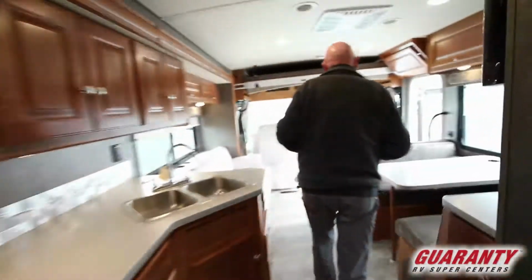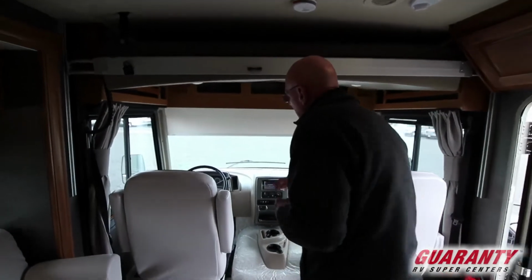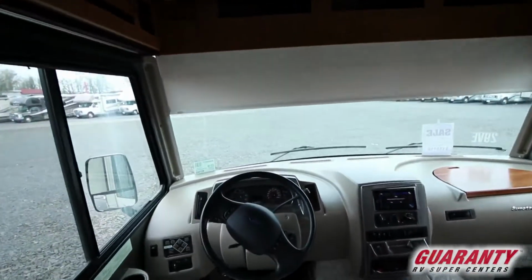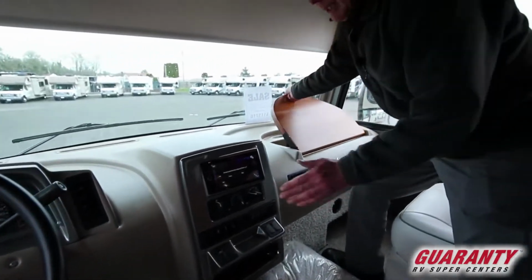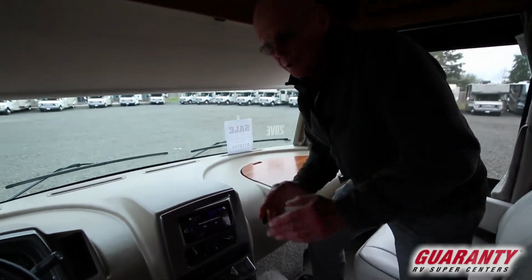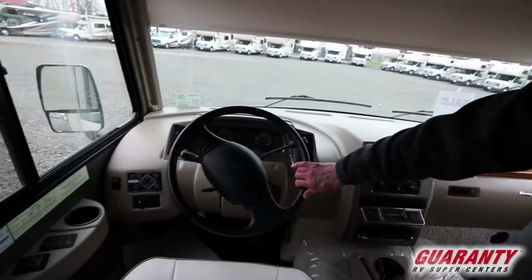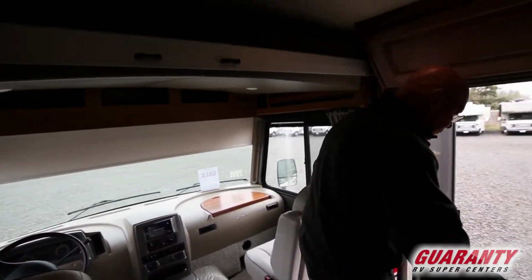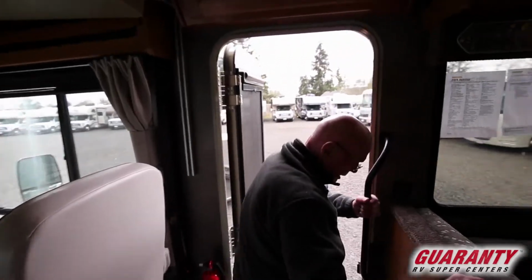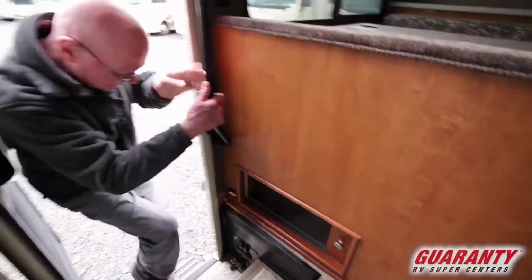This coach is powered by the Ford V10. Wonderful engine. It has the 6-speed transmission. Leveling system, backup monitor. Both these seats do swivel. And notice that we have a workstation right here. I like how this backup monitor is kind of canted towards the pilot. We've got electrically heated remote control mirrors as well. And of course, this is the power loft bed, just a touch of a button and it goes right down for you. On the exit right here, notice this convenient storage location. Good for shoes, that sort of stuff right there.